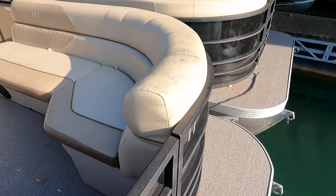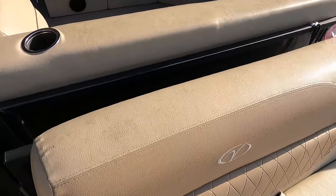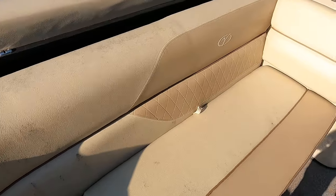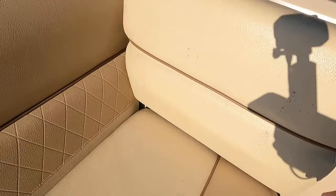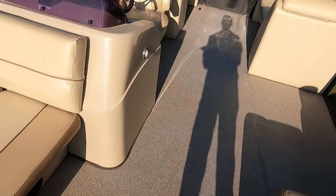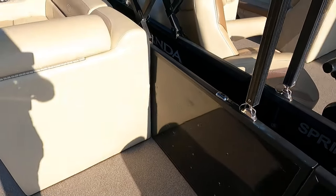All right, let's go ahead and step on the interior. Again, this is unit number 11. So interior look here. Again, similar staining on those vinyl seats. Not seeing any rips or tears to speak of. There's that little compartment down there under your helm. A few little scratches on the inside of your fencing over here. Now, those little dents and dings are going to be noticeable on both sides.